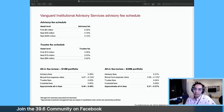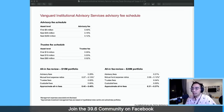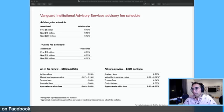Instead of being 60-40, I could be 40-60, for example, and have a lot less risk because I have less equities in the allocation. So ultimately, that's why we had gone with Vanguard, but they're not an all-in-one solution.